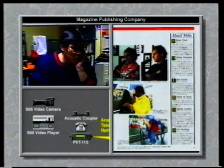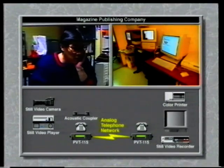With the Mavica, they can send the image, we can receive it, put it together with the article, and have everything ready by Monday, 1 p.m. latest.